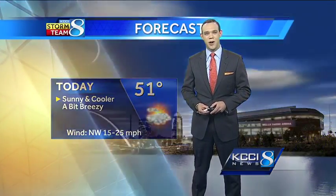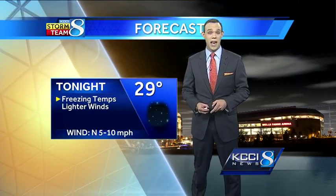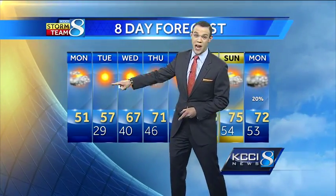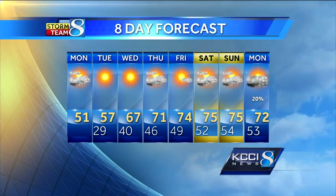51, the high temperature here in Des Moines, a bit cooler than yesterday. Average this time of year right around 61. 29 the low tonight. Could see a hard freeze in some parts of the state as those skies stay clear tonight. There's the 60s Wednesday. Sunshine all week long, though. That's the great news. Thursday, 71. Back in the mid-70s by Friday.